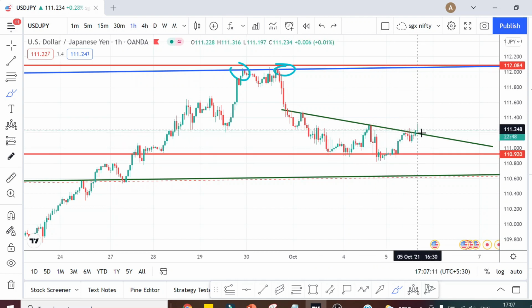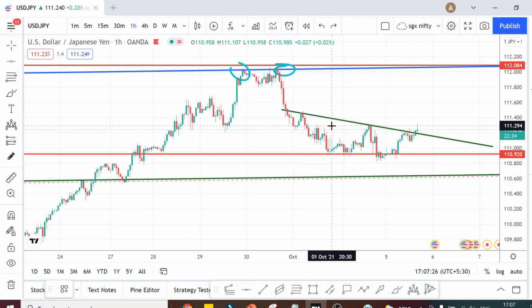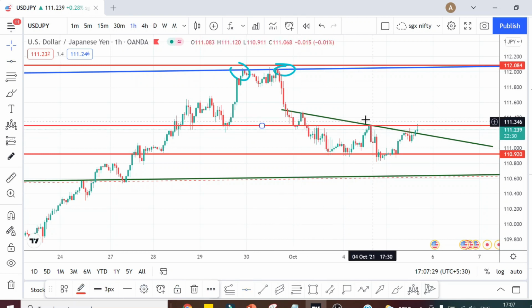We can see a little bit of energy building up here for the uptrend. And what will be the next resistance? This neckline, it has tested several points. Presently also it is trying to test this point. This line is going to act as a very strong resistance for this trend line. As long as it doesn't break, the uptrend is still not yet confirmed, and the triangle pattern will still continue.